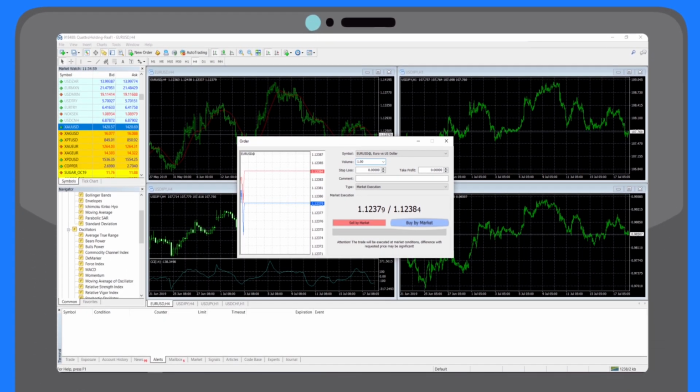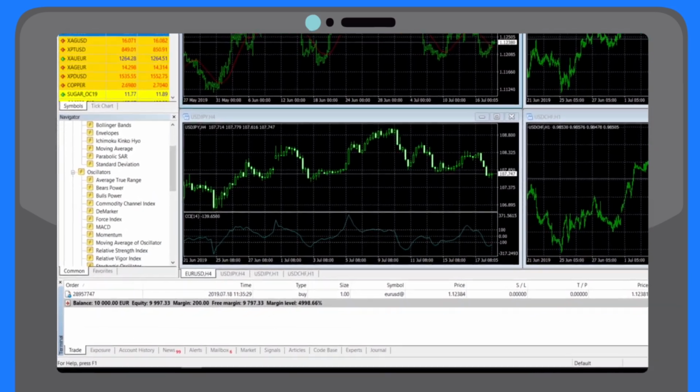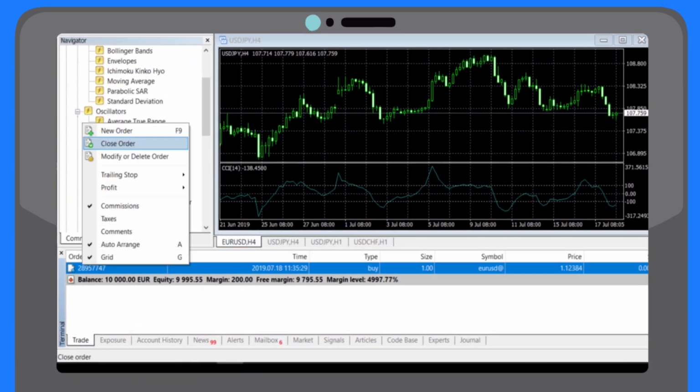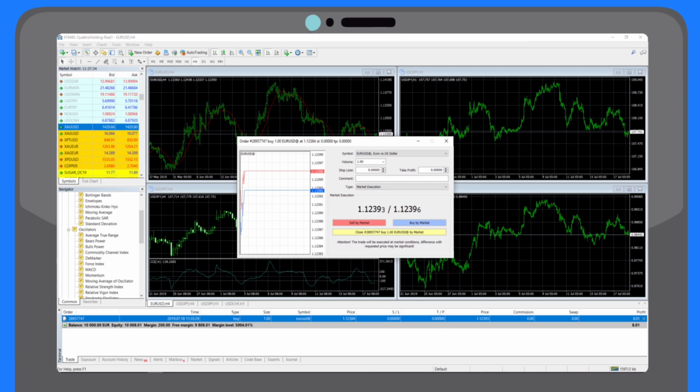Next, choose to either buy or sell the currency pair in question. You will receive a confirmation message as soon as your trade has been executed. In order to close a trade, first locate it in the Trade tab beneath the Terminal window at the bottom of the platform. Right-click on the order to be presented with the option to close it. Alternatively, you can double-click on the order to bring up the Order window. From here, you have several more options, as well as the ability to close it.